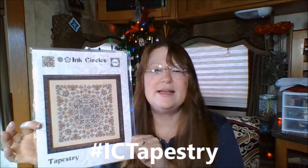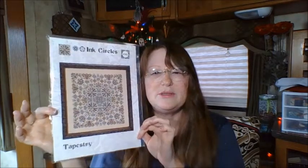We're starting this on December 16th. Instagram, hashtag IC Tapestry. I can speak English, I swear. Hashtag IC Tapestry. And we're going to do Ink Circles Tapestry. Woo. And it does list DMC-ish colors. So if you don't want to spend the extra money and do the Gentle Arts, there is one woman, I found her on Stitch Mania. She was using one over-dyed floss for the entire piece, and it's gorgeous.